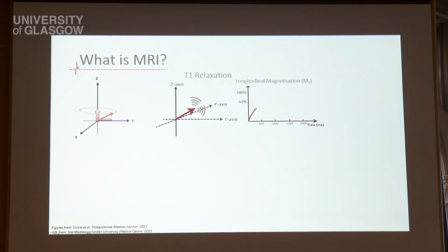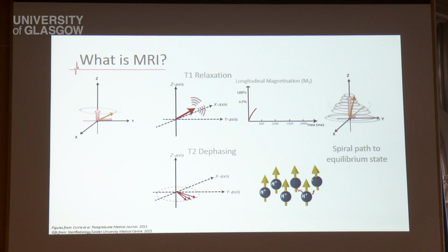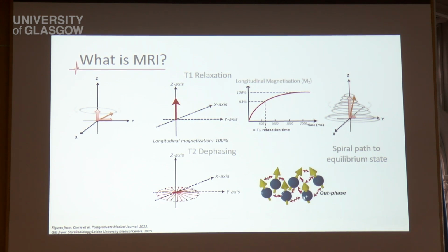M wants to get back to where it's comfortable, and it returns to this equilibrium state, firstly through T1 relaxation as energy is lost to the surroundings, and through T2 dephasing as the school kids get rowdy again. Consequently, M takes a spiral path back up to its equilibrium state. And during this time, we acquire a signal about tissue. This is repeated lots and lots of times during any given scan.